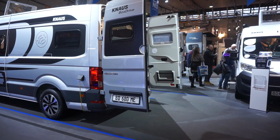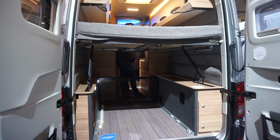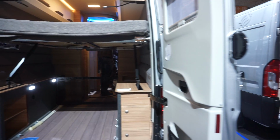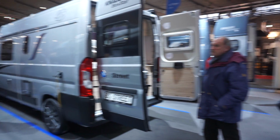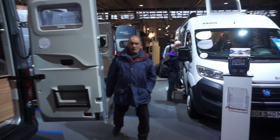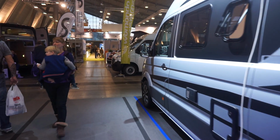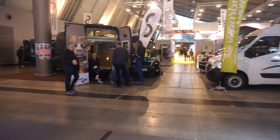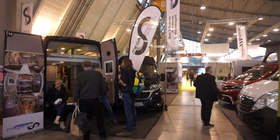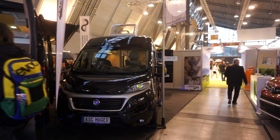I'll show you another one. VW Crafter base, they've got them on MAN, they've got on Ducato. Look at all that space in there. Oh, and there's somebody who's really gone for the space. Look at that, huge amount of space for storage, bikes, anything of that nature. Very good.